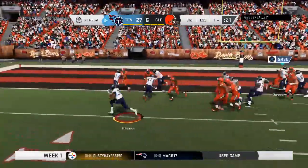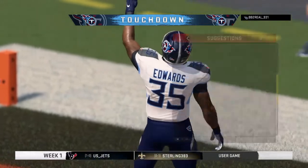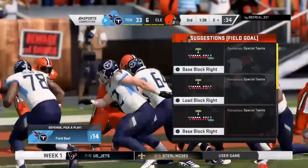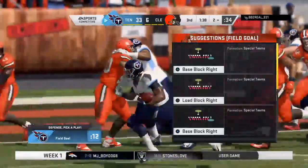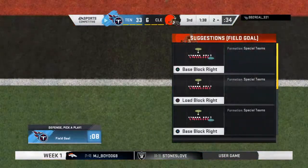They'll try and run. Edwards. And he will take this one in for a Titans touchdown. Taking it in from a yard out. And the Titans are able to extend their lead. Able to punch it in on 3rd down makes it easier for those guys on the sideline. They didn't have a 4th down decision to make.